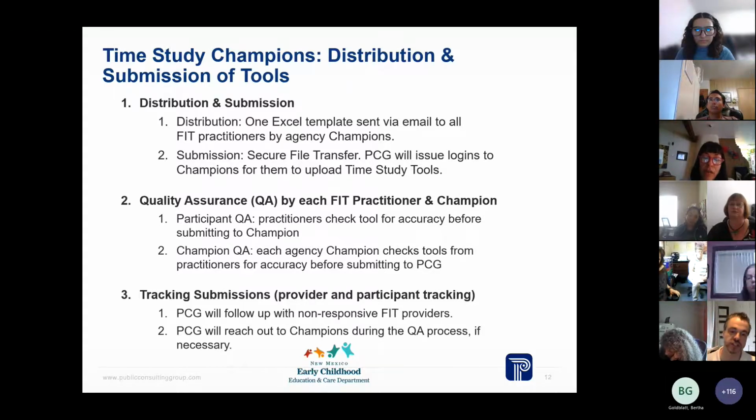Quality assurance is an important component of this process. And so we've identified 2 critical steps here of the QA process by you all as FIT practitioners, but then also by the champions. So as participants in the time study, we ask that each of you all check the tool for accuracy before you submit it to your champion. So when you get done with recording your 10 days or however many days of the work that you've done, and as you're going, you'll want to check and make sure that there aren't fields that are left blank that should be completed.